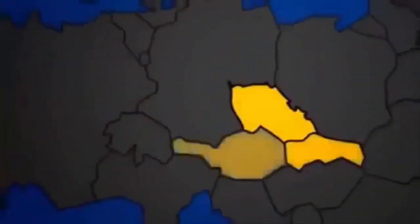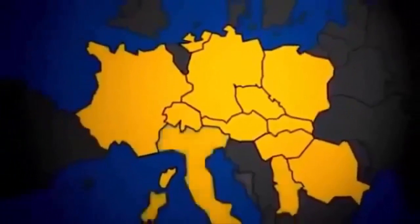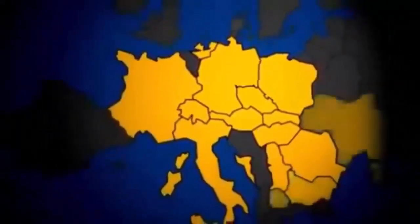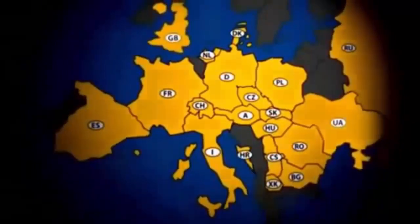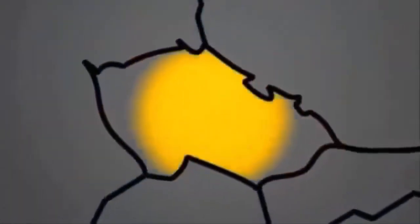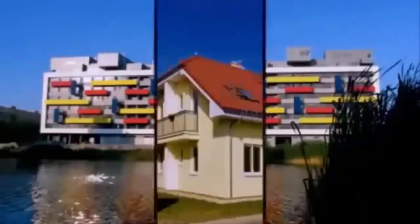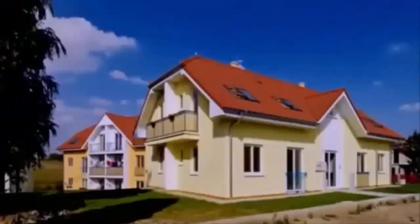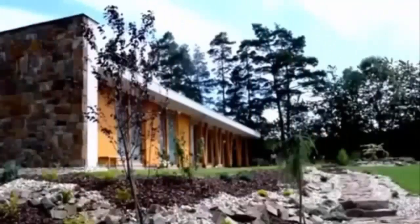In short, Ytong means experience. After all, Ytong is the oldest building material trademark in the world. It has almost 80 years of tradition. Ytong is produced in 21 countries worldwide. In the Czech Republic, Ytong has a wide network of business partners. Every year, over 1 million cubic meters of Ytong is produced in the Czech Republic, over half of which is used to construct houses. It amounts to 5,000 houses per year.